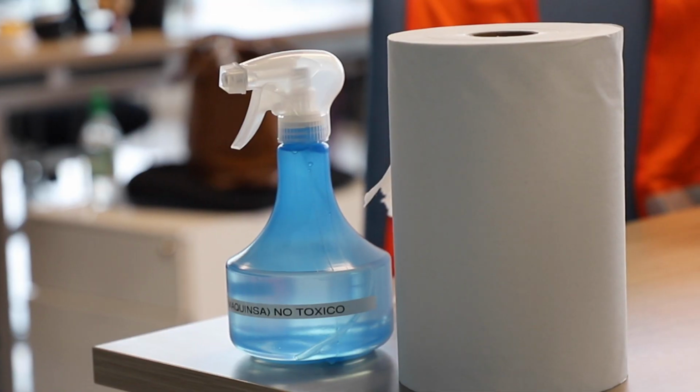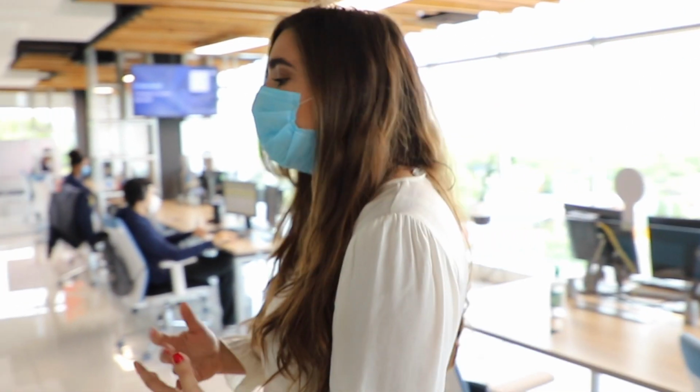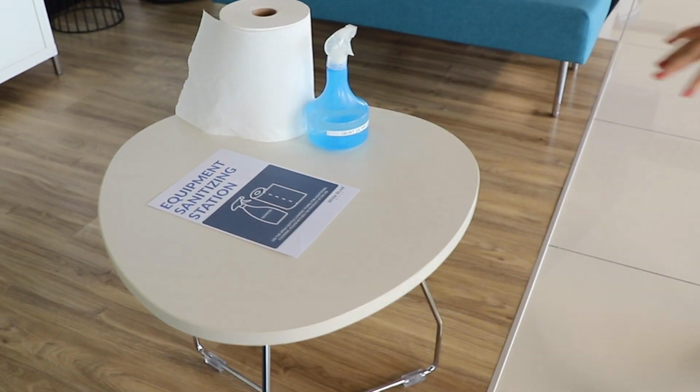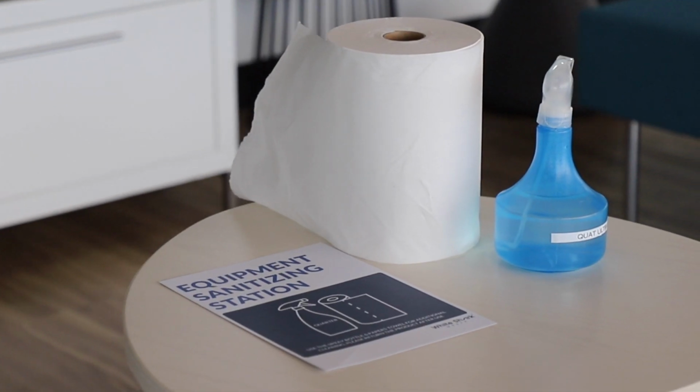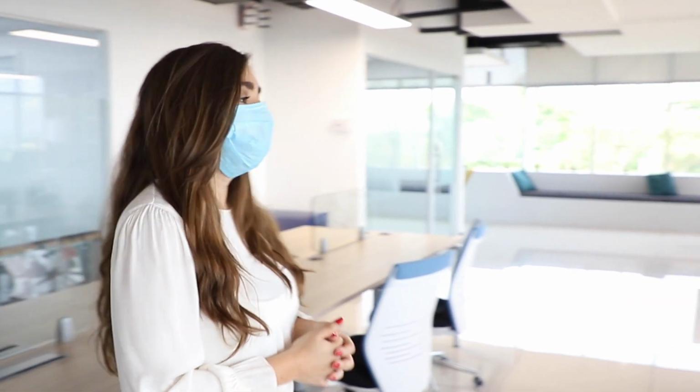We have also implemented self-sanitizing stations just to ensure that our people have somewhere to clean their personal items whenever they feel like. So for example, we have one right here. We have also increased the cleaning staff to make sure that every station and every surface is cleaned at all times. And we're also closing the operations at 6 p.m. every day, so we ensure that we clean all of our furniture with a complete and in-depth cleaning process and even sanitizing wands.